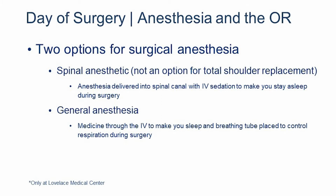The most common total joint surgeries that we do here at Lovelace are the total knee arthroplasty, total hip arthroplasty, and total shoulder arthroplasty. Let's talk about the anesthetic options for total knee arthroplasty and total hip arthroplasty. There are two choices of anesthetics for either of these procedures. One is the spinal anesthetic, the other is a general anesthetic. Let's start by talking about spinal anesthesia.